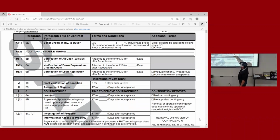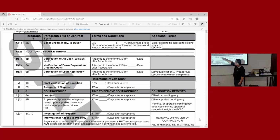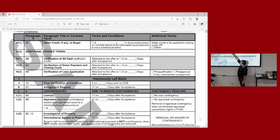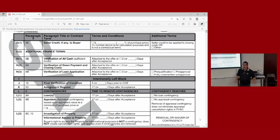Verification, all cash offer, attachment offer. This is the same as before. If you made an all cash offer, the cash verification should be with the offer, the proof of funds. But this says you can check 3 days. That's the same as before. Now they have verification of down payment assistance. This changed before. It defaults to say, I will provide verification of down payment and closing costs within 3 days. That's what the current contract says.